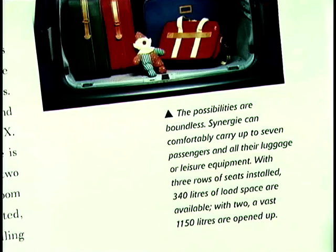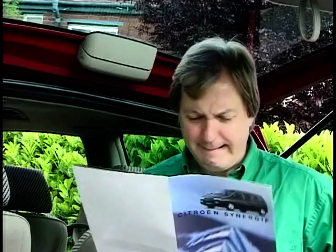Let me quote you from Citroen's own brochure. "The possibilities are boundless. Synergie can comfortably carry up to 7 passengers and all their luggage or leisure equipment." All their luggage or leisure equipment. Excuse me, but am I missing something here? We'll give them the benefit of the doubt. Maybe it's a poor translation from the French.